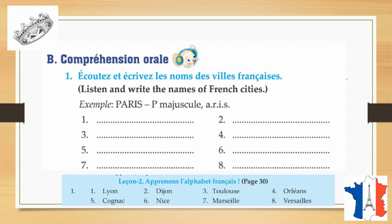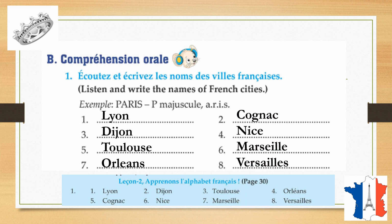Versailles. So if you feel that I am very fast, you can always play it back and then finish checking. Now let's finish checking. These are the cities I told you. So the numbering is wrong, be careful. It's Lyon, Dijon, Toulouse, Orléans, Cognac, Nice, Marseille, et Versailles. Okay, hope you got all of it right. If you have not got all of it right, you can always practice and play the video once again.